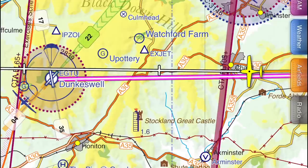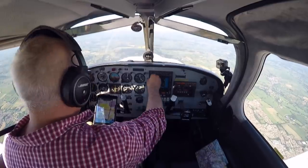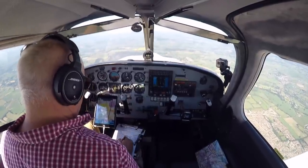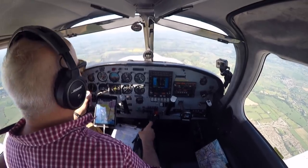Dunkeswell Radio, good morning, Golf Charlie Bravo Zulu Romeo, inbound from the east, 11 miles, request join. Good morning, runway 17, QFE 985. Runway 17, QFE 985, Golf Zulu Romeo.